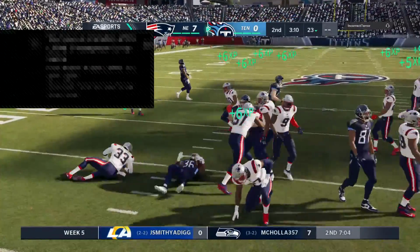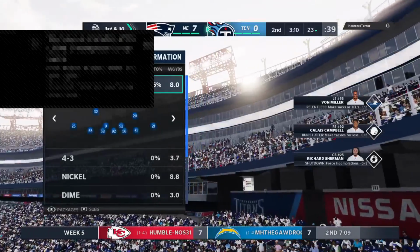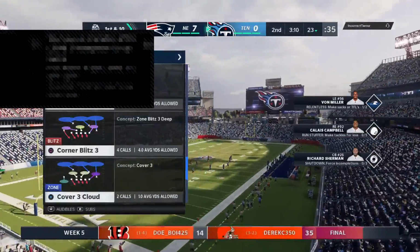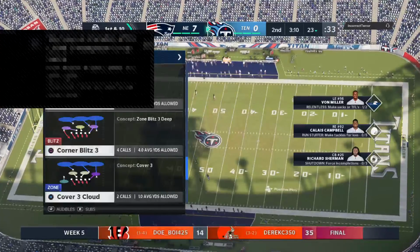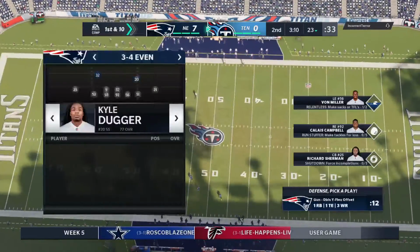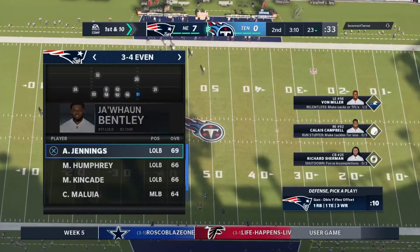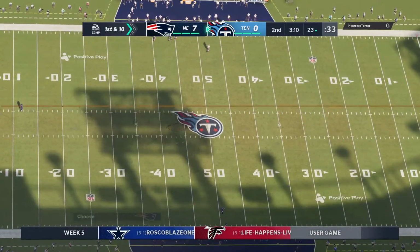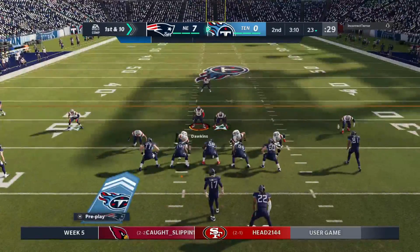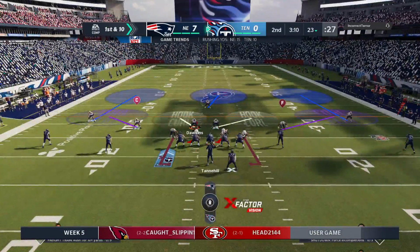And ultimately cannot get this out to the 25-yard line as he's dropped at the 23, at their own 23-yard line. The Titans offense set to begin the drive. They've had it twice. They've punted twice. Not the start they were hoping for.